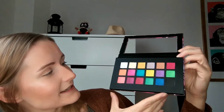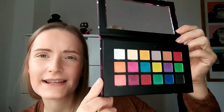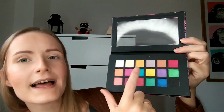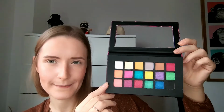That's how it looks like from the inside. So let's go with the palette. The Disco Queen palette is built up like this. It does come in 18 shades, and I don't know if the camera picks up on this, but you have altogether 5 mattes and the rest are shimmers. So these 4 here are mattes, and then you have here a black matte, and the rest are all shimmer shades. So definitely more shimmers than mattes.